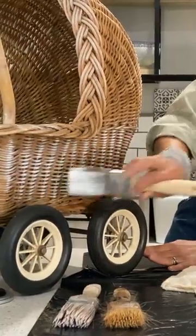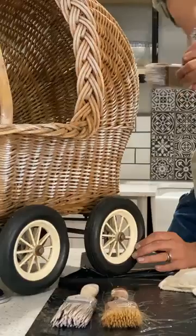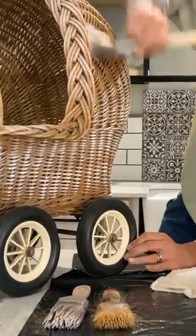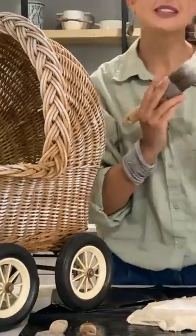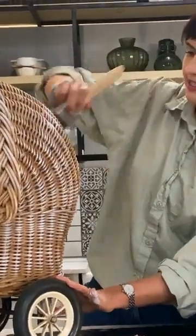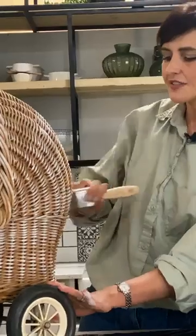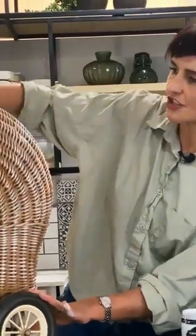So if you want to change the color to a more brighter version, you will allow for the first coat to dry and then dry brush a second coat on. The beauty of a dry brush technique on Wicker, especially Wicker that has all these grooves and crevices, is that no excess paint can go sit in those crevices. So it's a very even paint technique on Wicker that gives a beautiful, classy finish and subtly changes the color.